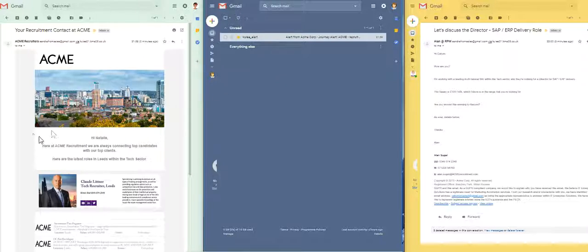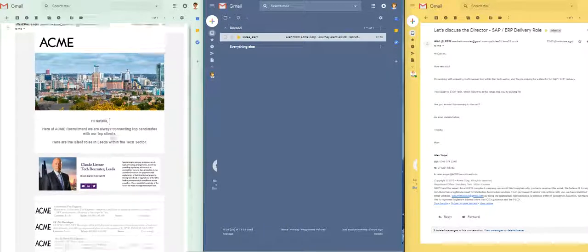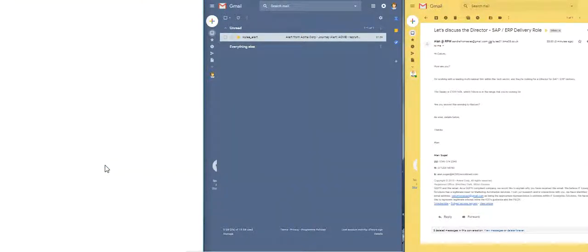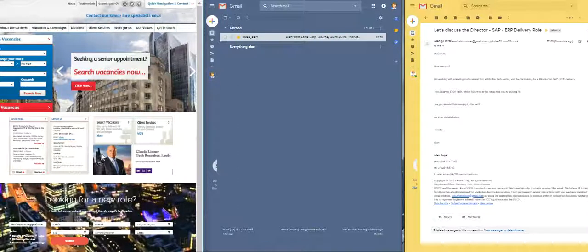Natalie's engagement is really different again. Again, we see the content that's relevant to her. However, Natalie's going to jump onto the website. Now, what's different here for Natalie is that, as we can see, the content on the website is designed for her as a looking for tech roles in Leeds.